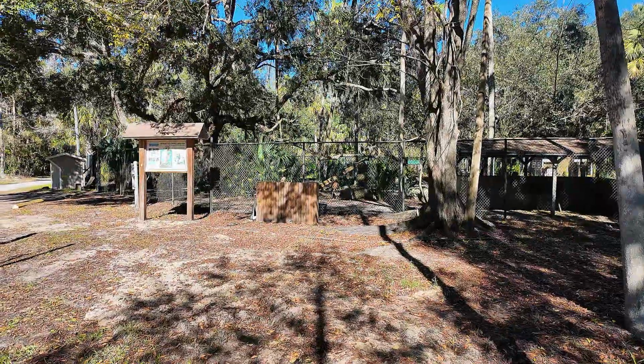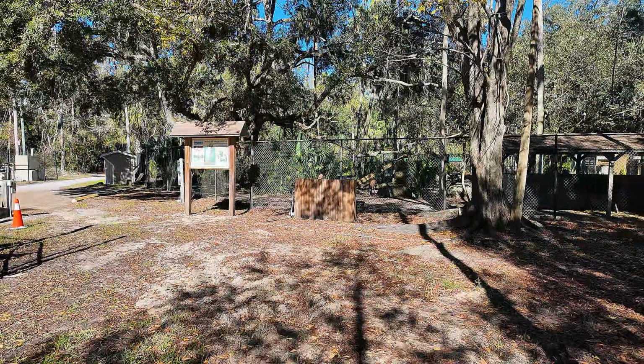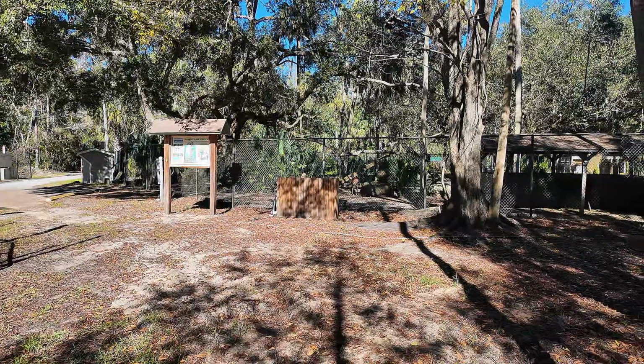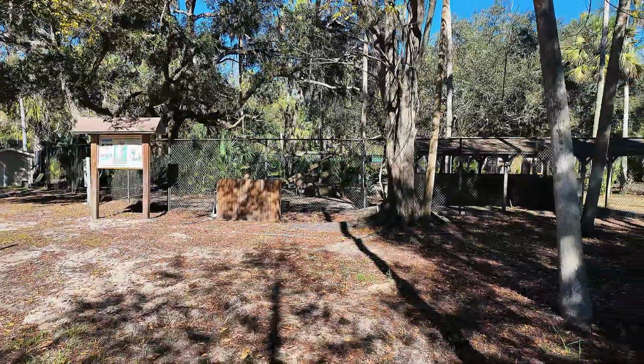Can you see the deer right on the other side of the fence there? You kind of see him in the back end. I think we got here at feeding time, because the manatee were eating cabbage and lettuce, and the deer is eating something over there. Yeah, he's nibbling.